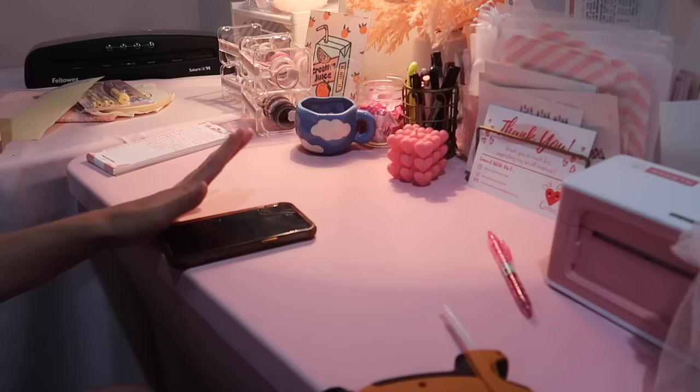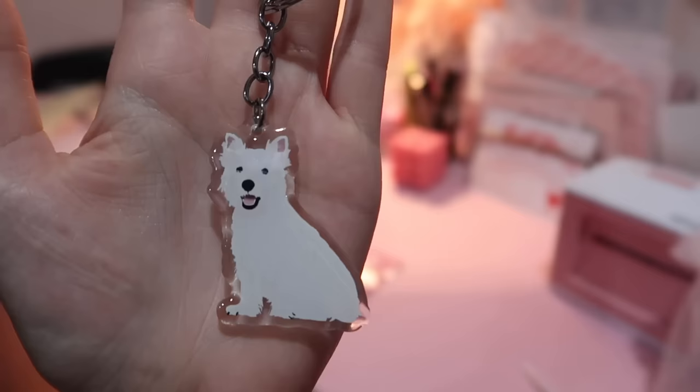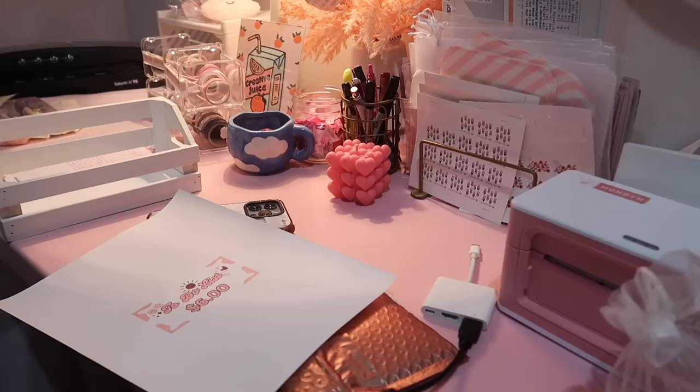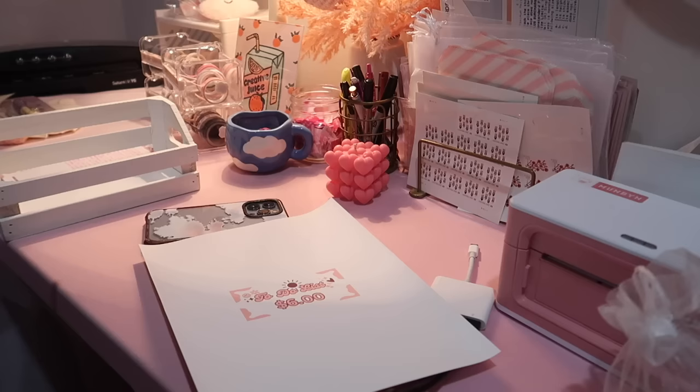Okay, I just finished the tote bag. I ironed it and I put it away. And right as I finished that, I got an order for a West Highland Terrier keychain. So I'm gonna pack that up. Okay, I'm literally just trying to kill time right now before Sean comes home from work.